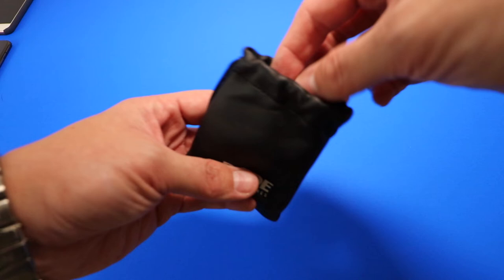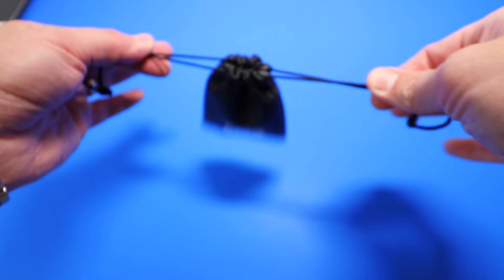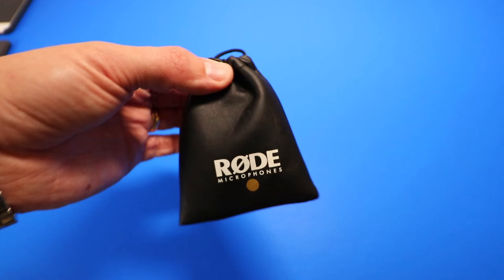Next up, this is the Rode Video Mic Lav Plus, and it's got a USB-C dongle attached to it. So obviously with the Anchor app that you've seen before on the iPad, you can pretty much tell what I've been using this for. Comes in this lovely Rode carrying case, so it's perfect for traveling around. Nice and small, drawstring, you can attach it to your keys. And yeah, more on this little guy and what I've been doing with it coming soon.